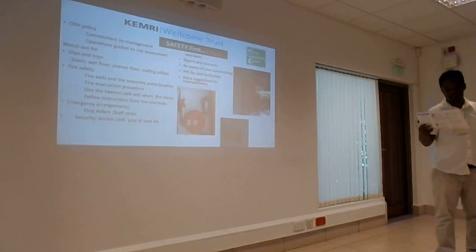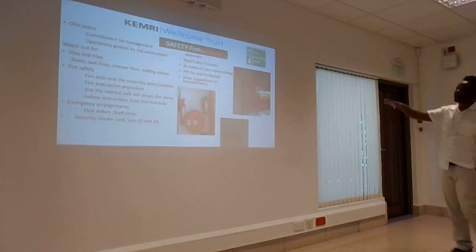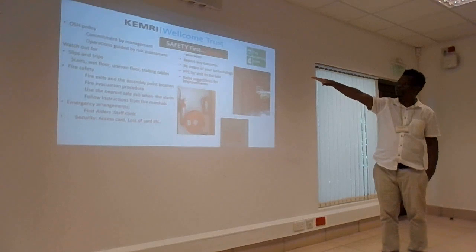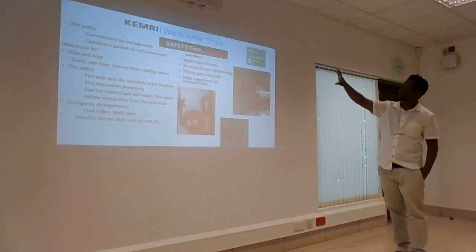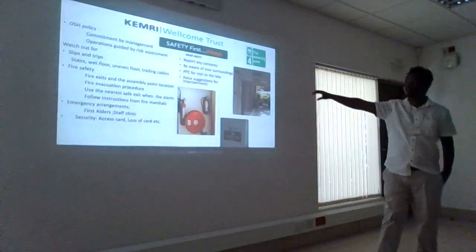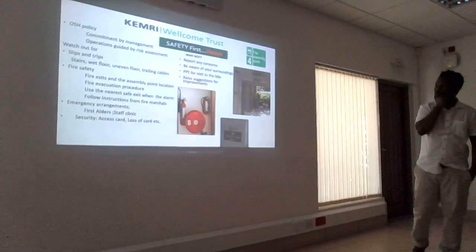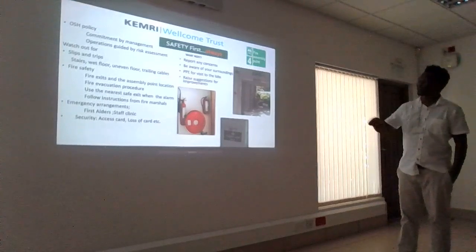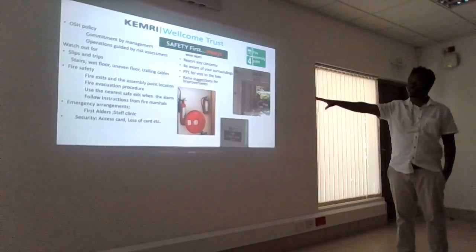desk contact. And the OSH policy, I'm just going to put it out here, the commitment by management, operations guided by risk assessment. So watch out for slips and trips. In the event of stairs, wet floors, there will always be signs to let you know. And on the other hand, you will see all the fire safety equipment.